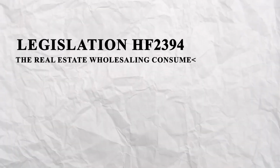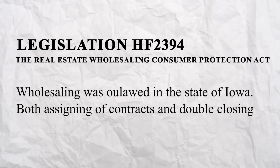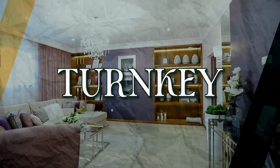Although the knowledge and experience requirement is high, wholesaling is a low-risk real estate investing strategy that doesn't require much investment capital. However, here is the kicker. As of July 1st, 2024, through legislation HF 2394, the Real Estate Wholesaling Consumer Protections Act, wholesaling was outlawed in the state of Iowa, both assigning contracts and double closing. The penalties can actually be quite high, like $10,000 or 10% of the sale of the home. There are a few ways to go around this by having a real estate license or by working with an investor-friendly agent like myself. Number 7, turnkey.